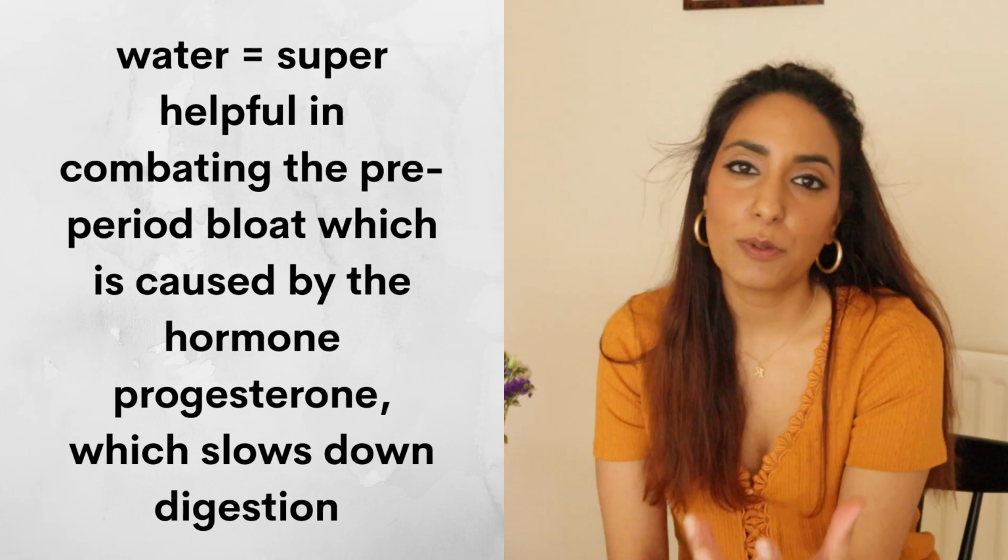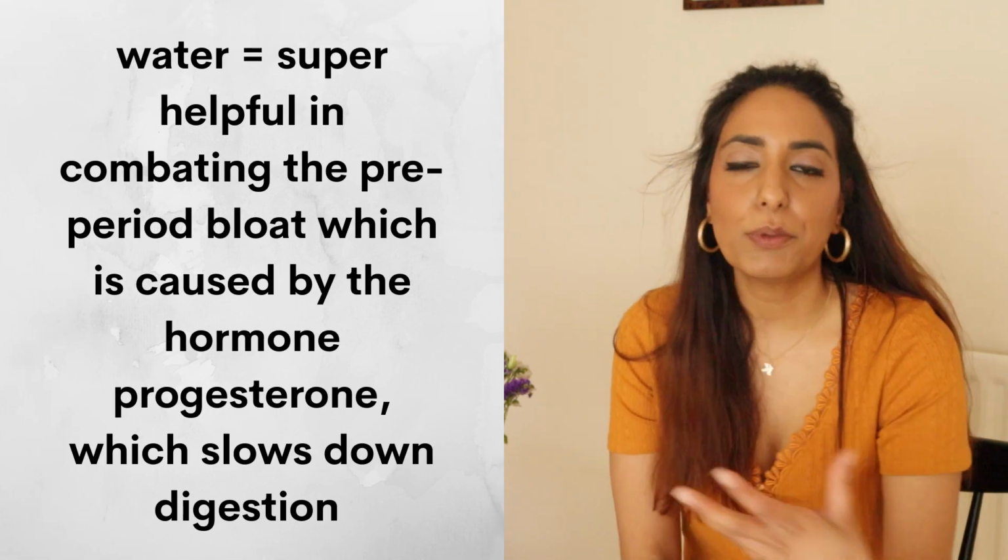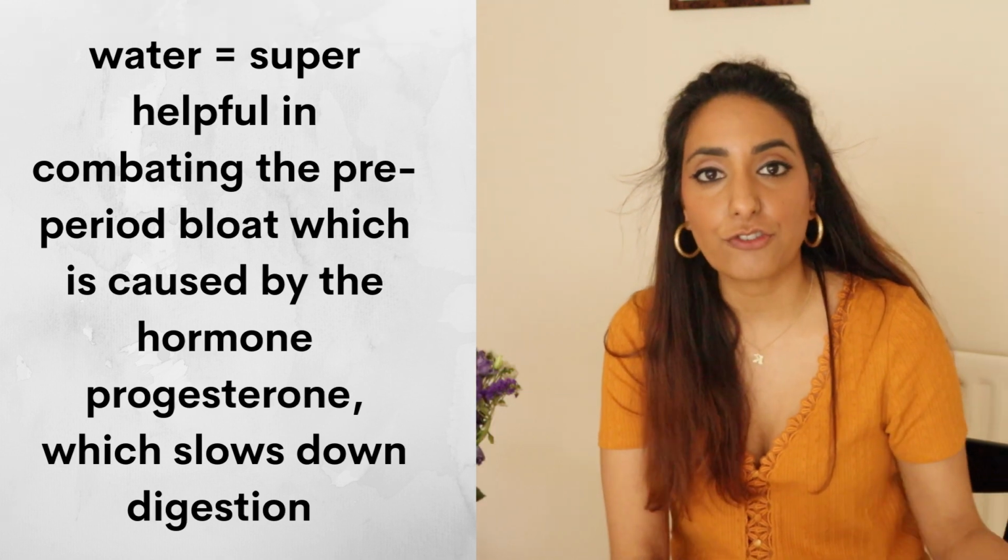So it's quite common to experience bloating and constipation just before your period, and that's because there's a lot of the hormone progesterone at this time, and one of the effects that progesterone can have is to slow down digestion. Unfortunately, just increasing the amount of water you drink just before your period can really help alleviate those symptoms of constipation and bloating that you get just before your period.